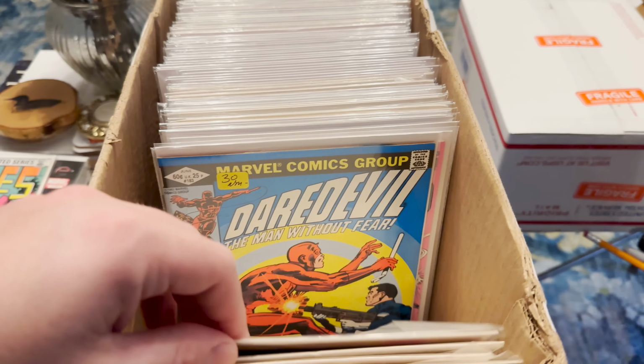That is not a $5 book. Like I said, ignore those stickers, guys. Sometimes they're a little low, sometimes they're a little high. Ignore them. First Jane Foster as Thor. First everything. I don't have enough time to list how many keys are in that thing.